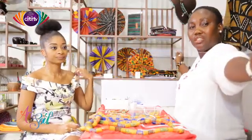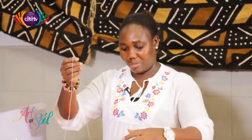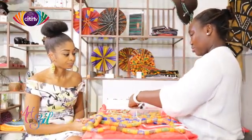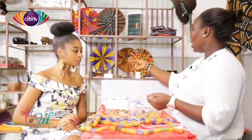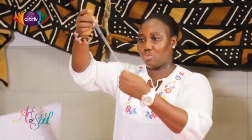So you get it the size you want. Then you do another one, so it will just go round like that. And this is important because of the weight of the beads. You can't have big beads and just one tiny string. So you just have to double it, fold it in about 20. So you get 10. So afterwards, when you join it together, you get a 20 fold.